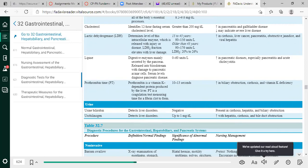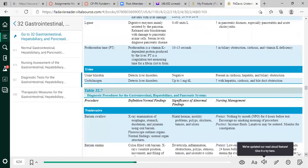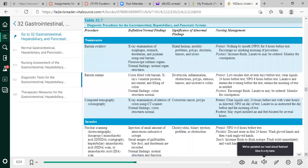And right here, it's talking about diagnostic procedures. It's talking about the barium swallow. It's also talking about the barium enema. When patients are getting any type of barium, a barium swallow or a barium enema, it's telling you that, as long as it's permitted, we need to increase their fluids. We want to encourage fluids so you can get that barium out of your body.